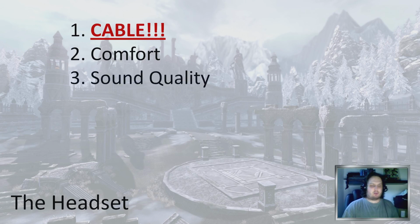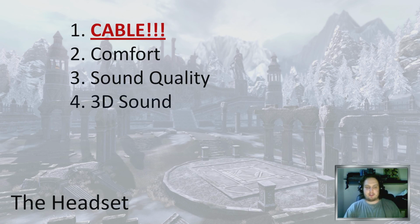Next is the sound quality. Sound quality is always important if we are doing something with sound, because the better the sound quality is, the much better we can tell what the actual sound is. And with this too, if possible, go for a headset with 3D sound. If the game you're playing is having 3D sound, on hearing you know where the enemy is coming from.